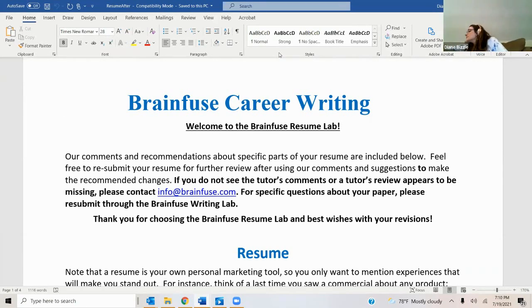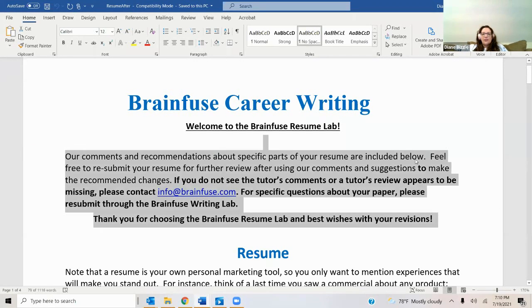Okay, so when it comes to the resume feedback, our resume coaches do have a little form that they use when they are sending the reply. So the first paragraph here is going to be the same for everything that you send into the resume lab. It's just letting you know what to expect as you are looking at the feedback.